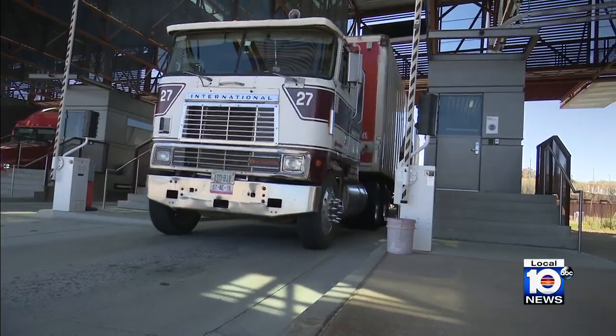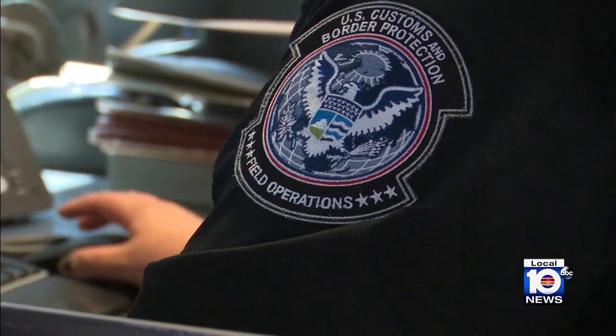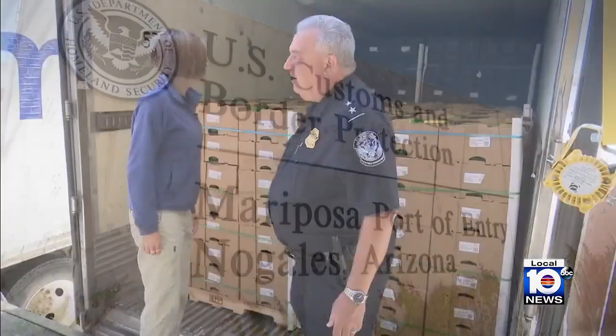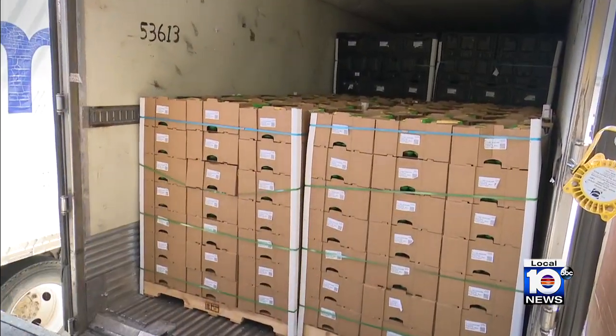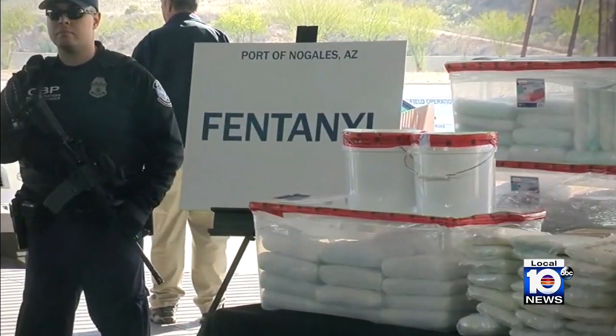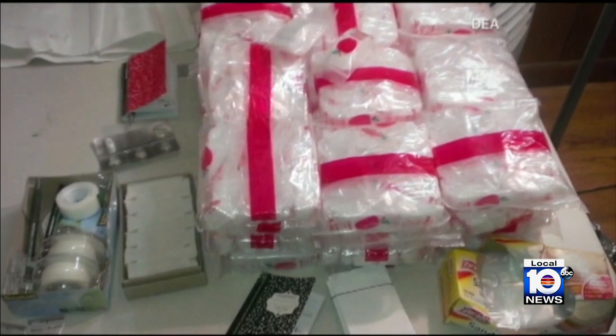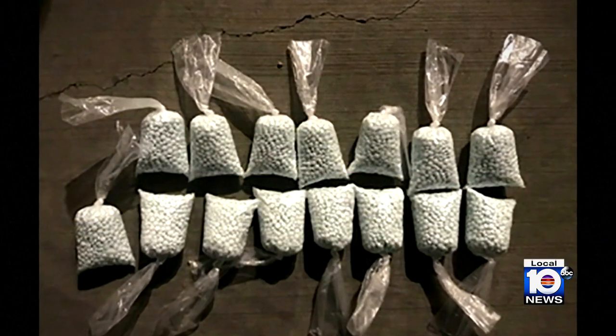Just a few miles west and above the surface is the U.S. Customs and Border Protection Nogales Port of Entry. It was a mixed load, where trucks full of food and goods get inspected every day. It's also where massive amounts of drugs have been stopped. Officers are seeing a spike in the synthetic opioid fentanyl.